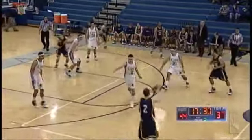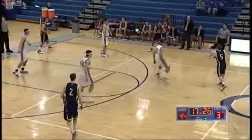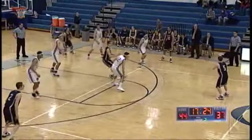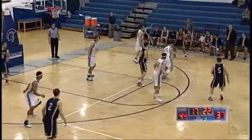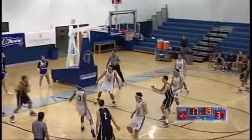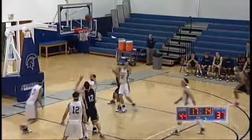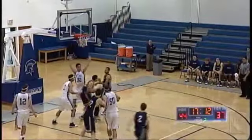Claunch will inbound it to Fernandez. They're going to swing it left side to Friedberg. Claunch with it, top of the key. Greven, left wing, in the corner to Fernandez. Steps up, draws the defense off to Friedberg. Friedberg pulls back from 8 feet, air ball.